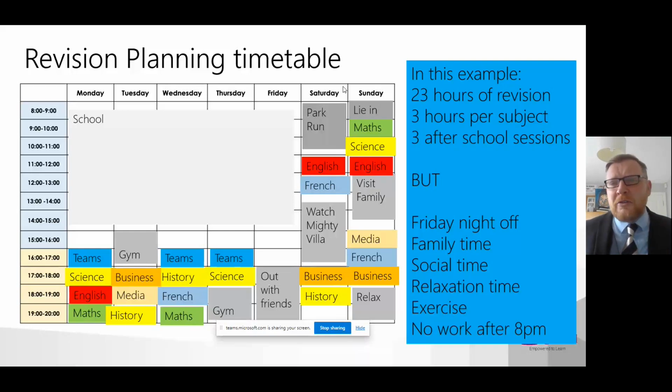But if you look at this example, there's absolutely tons of revision in there. There's 23 hours of actual subject revision, 3 hours spent per subject. So that's a full range of subjects there, 3 after school sessions. But we're taking Friday night off. We've got family time in there. We've got social time. We've got relaxation time. We've got exercise. And this is a student who doesn't work well late at night, so they're finishing at 8 o'clock so they can get a good night's sleep. So it's that sort of balance that we're looking for. Lots of planned revision time in there, focused, but then absolutely making sure we've got those planned times after that.